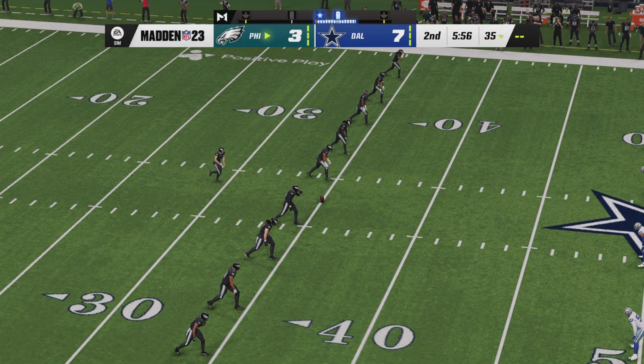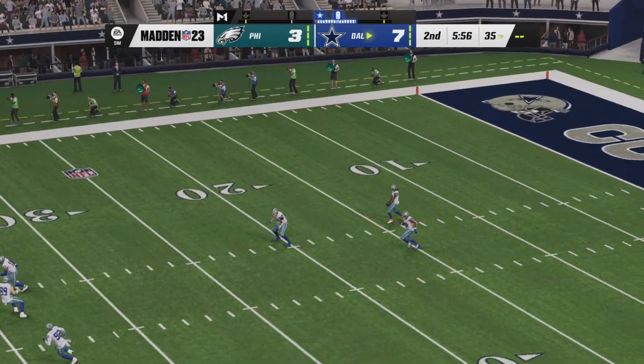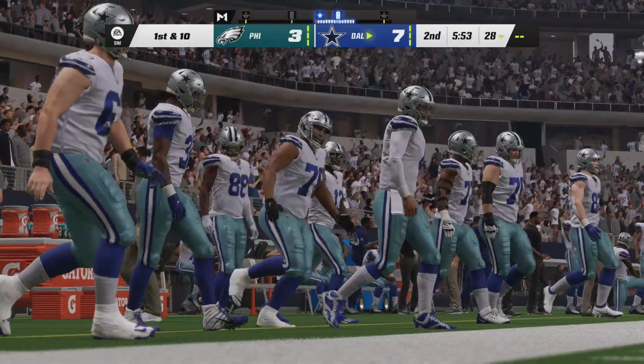After the field goal, here's Elliott to kick it away. Taken at the 15, a short kick. And they will wrangle him down a couple yards shy of the 30.